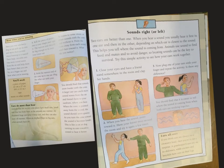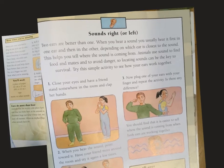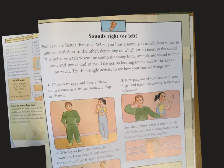Sounds right or left. Two ears are better than one. When you hear a sound, you usually hear it first in one ear and then in another, depending on which ear is closest to the sound. This helps you tell where the sound is coming from. Animals use sound to find food and mates and to avoid danger, so locating sounds can be the key to survival. Try this simple activity to see how your ears work together.